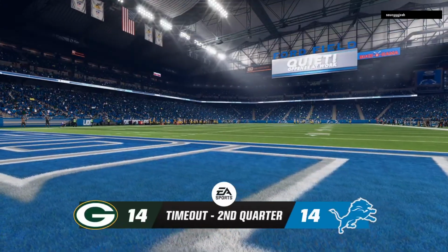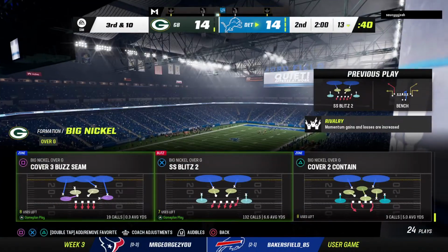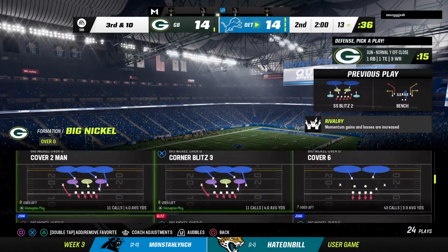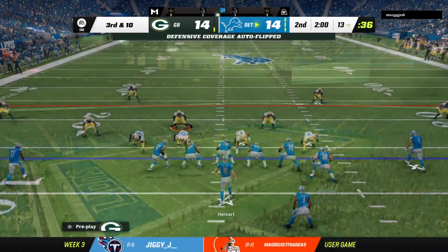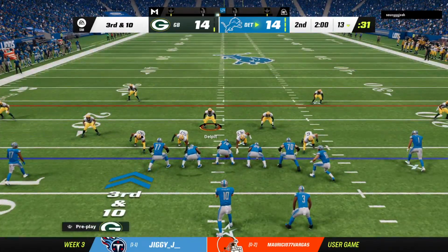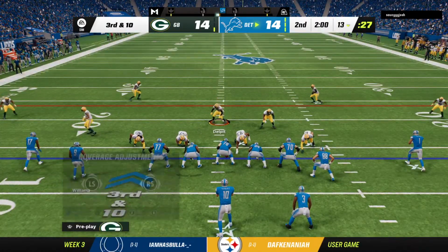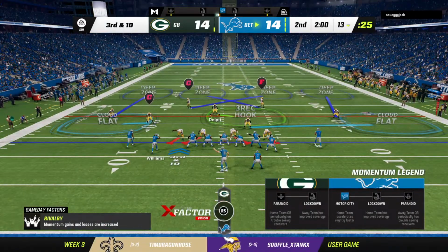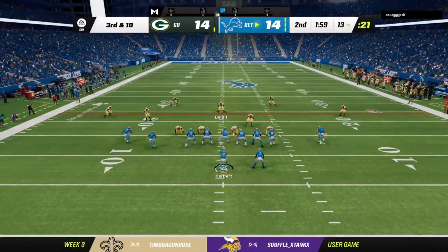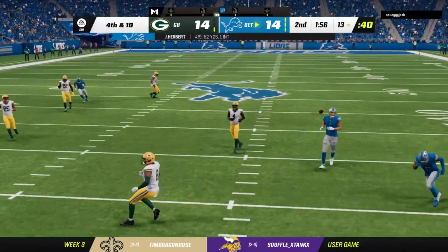Now the Packers going to go ahead and use the 2nd of their timeouts. So that means they're down to 1 remaining here as we head toward halftime. They come up to the line now facing a 3rd and 10 after the incompletion. Justin Herbert looking to pass. And that will be incomplete.